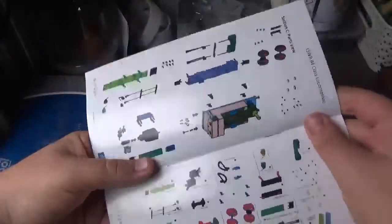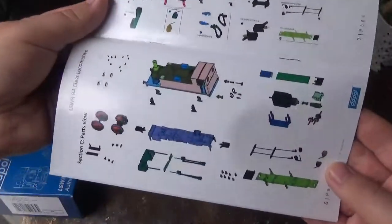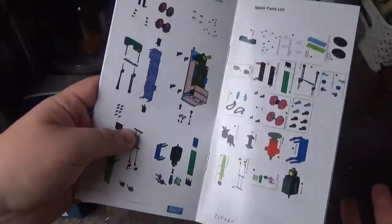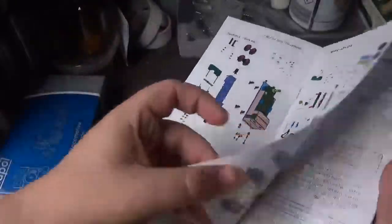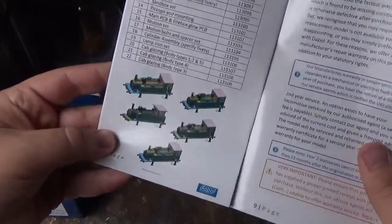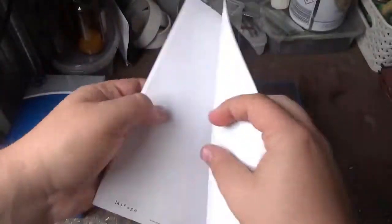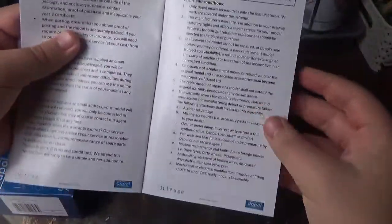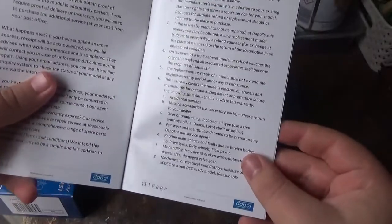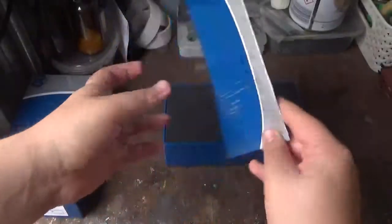Also, you have the diagram there, which is the spare parts list. So this is all the parts that make up the model. So basically, if you lose a part or a part is damaged, you can simply order another part from Hattons. And then it talks to you about the warranty as well, and some history about the real loco. Well, actually no, sorry, my mistake. It just talks about the model itself, such as the terms and conditions. I thought that was a brief history on it, but no. So my mistake. So that's all that's in the manual.